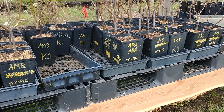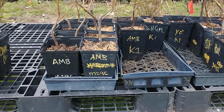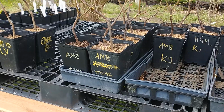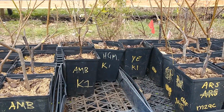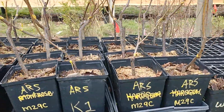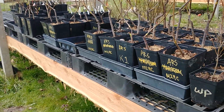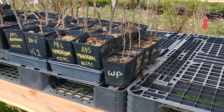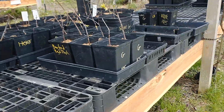the ARS, that's the AU Rosa plum. The AMB is AU Amber, I believe. Couple there that I forget what they are. Darren knows what those abbreviations mean. Just 5 little wild plum seedlings left.